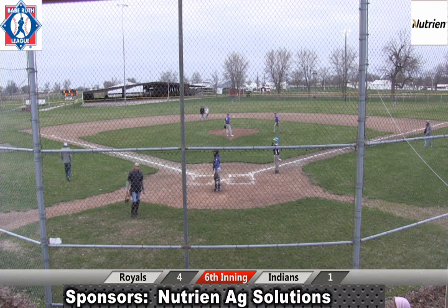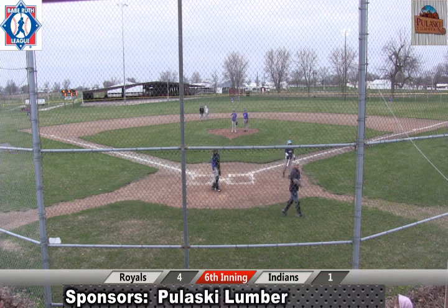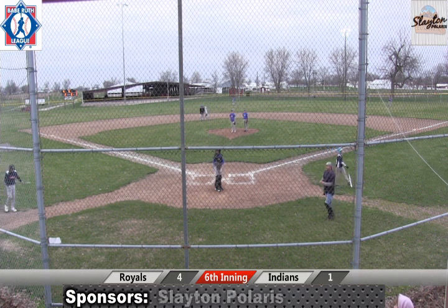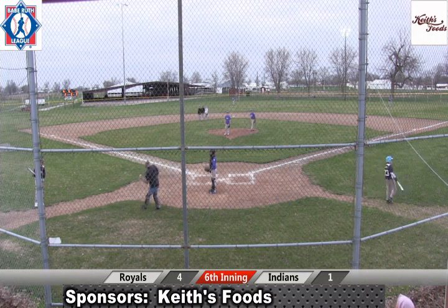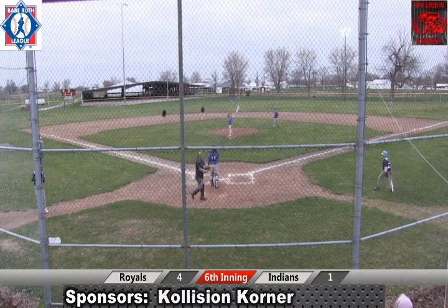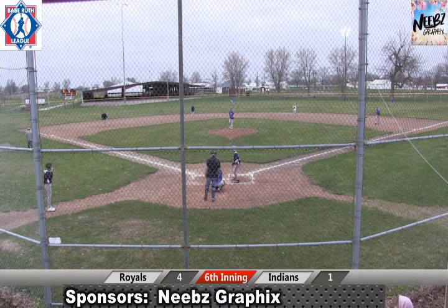Most of those foul balls went back to the parking lot. I wonder if somebody had to go back there and retrieve all those foul balls that were hit back there. I'm pretty sure that's what had to happen. Looks like somebody retrieved at least one, so we can play at least momentarily. There we go. Count remains 2-2 on Aiden Fowler. Bases empty, 1 out. Indians trail 4-1 here in the bottom of the 6th.